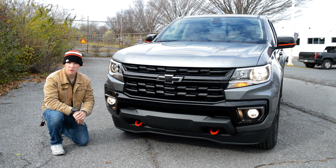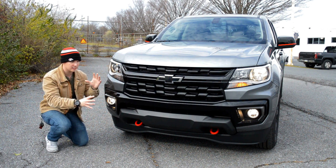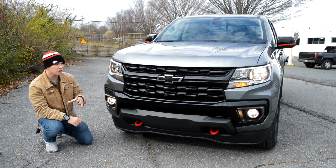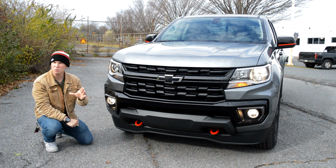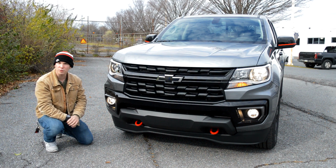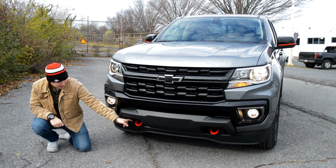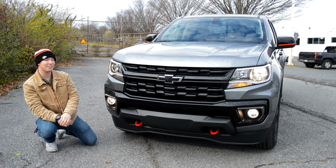Starting out up front on this 21 Colorado, this model year has been mid-cycle refreshed, so you have a newer design here on the front grille. You know, when I saw the first promotional shots of this, I wasn't really sure how I felt about it, but seeing it in person, I do think it looks really rugged and aggressive, especially with this black bow tie right here and these red tow hooks on this LT model.